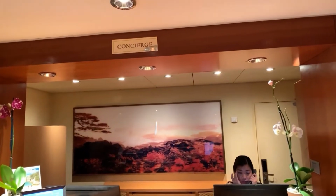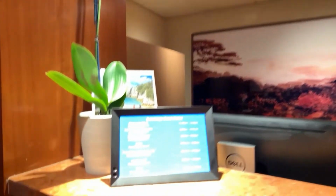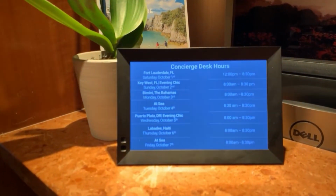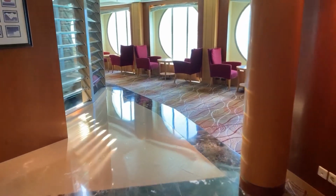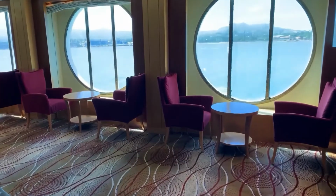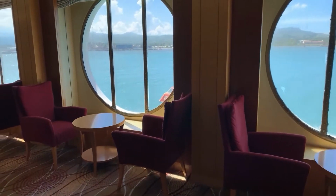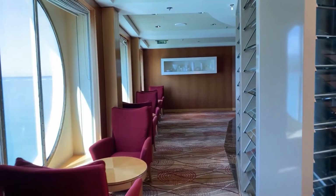This is the concierge desk. It's right next to guest relations, and they have a tablet here that shows their hours every day. That's very convenient. Now here along the side, they have little tables and chairs, so that the first day and the last day of the cruise tend to be busy at guest relations. This is a nice place where you can sit while somebody in your party stands in line. This is the elevator bank.